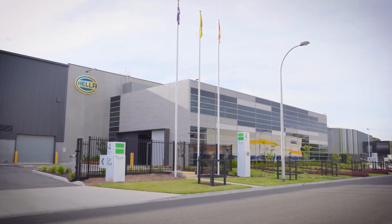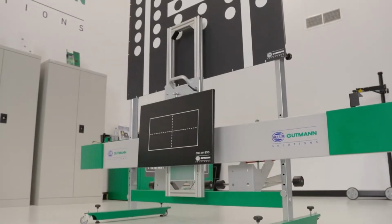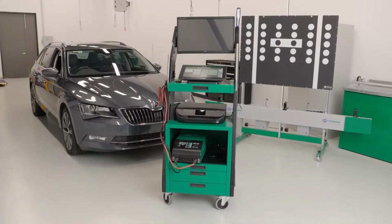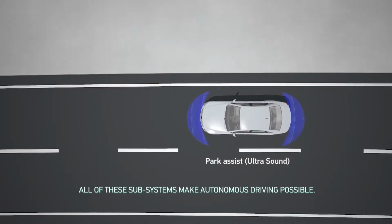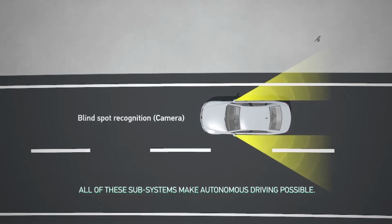With parent company Hella being a Tier 1 supplier to the OEMs today and providing many of the components and systems that contribute to a vehicle's advanced driver assistance systems, Hella Gutmann Solutions is in an ideal position to provide diagnostic equipment, calibration equipment and training. So what is ADAS and what does it mean for today's motor vehicle technicians?